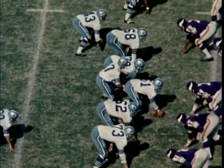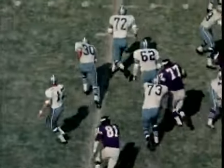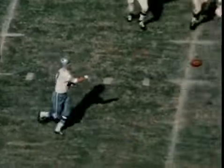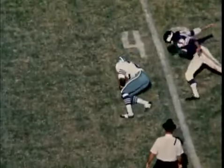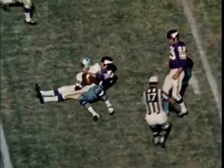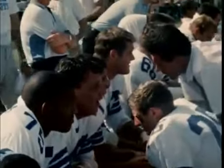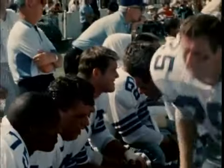The ball now at the Dallas 44. A fake to Reeves. Meredith rolls out to the right. There's Bob Hayes. Fine catch. 15 yards. And a first down at the Minnesota 41. A strategy meeting going on at the Dallas bench.